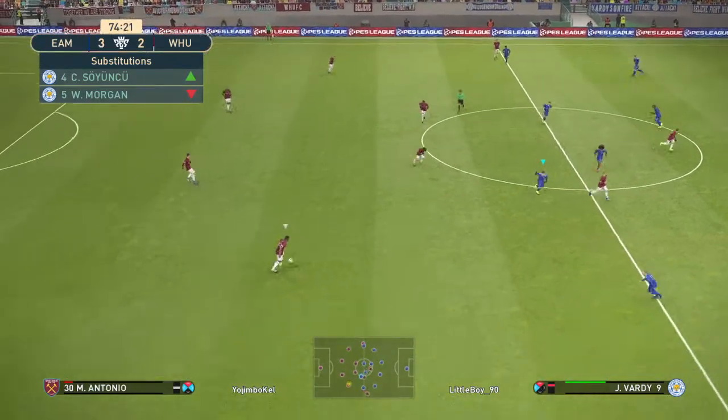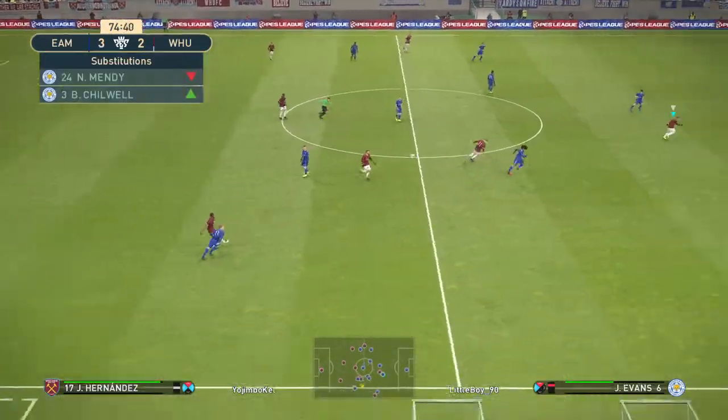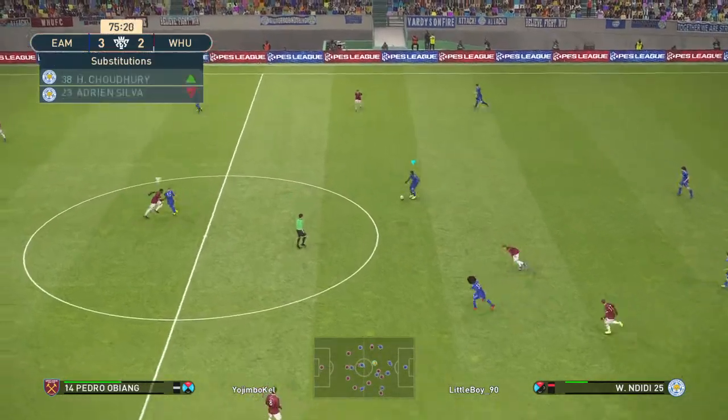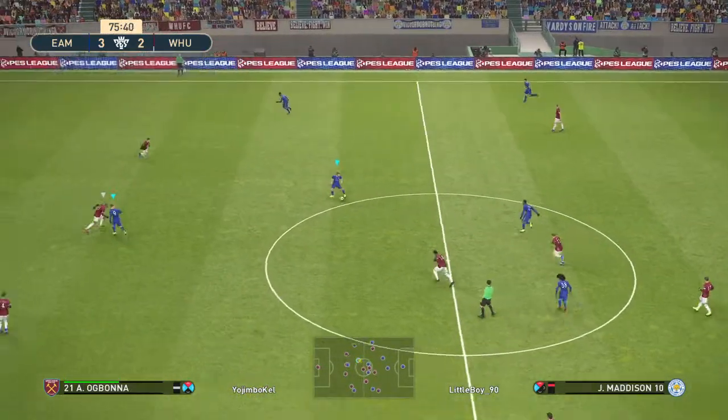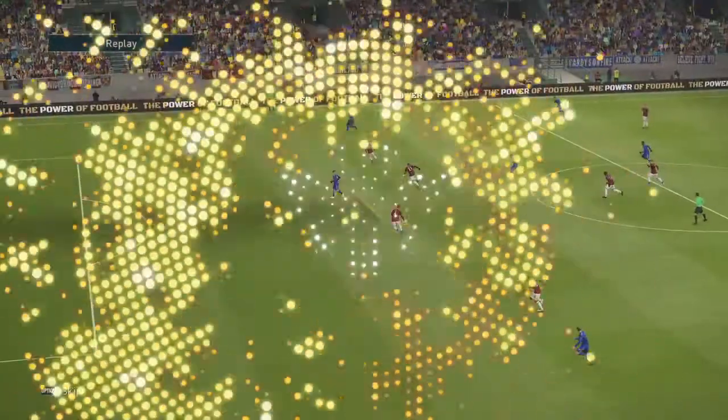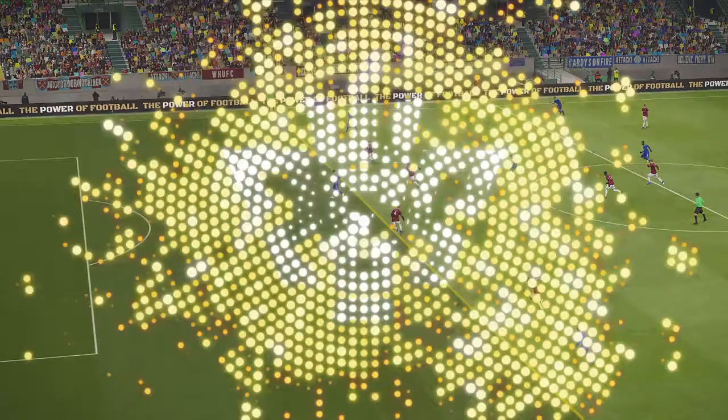Sides then taking this chance to turn to their benches. Leicester go into the lead. Madison hit long and direct. That's offside. Yes, it is.